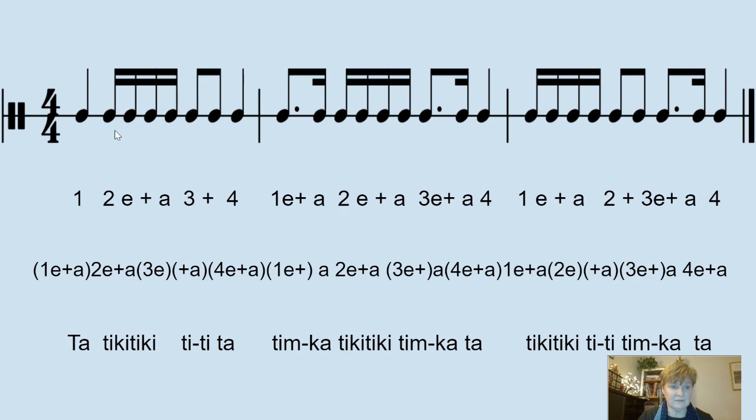So we've got 1e and 2e and 3e and 4e and, 1e and 2e and 3e and 4e and, 1e and 2e and 3e and 4e and.